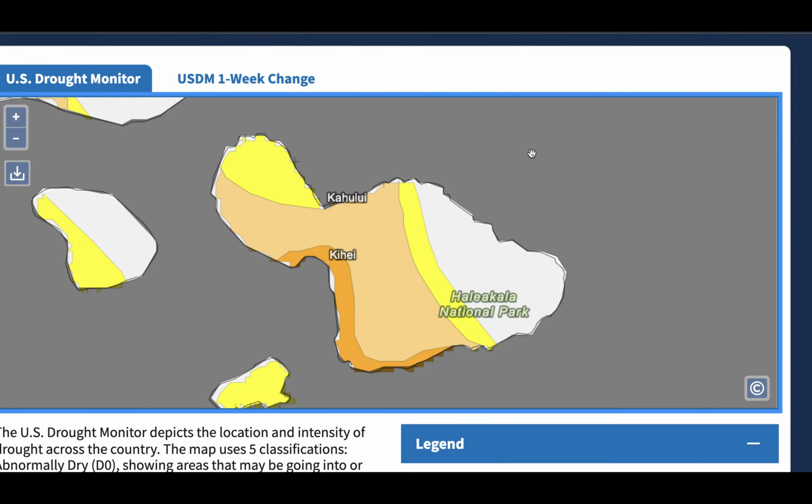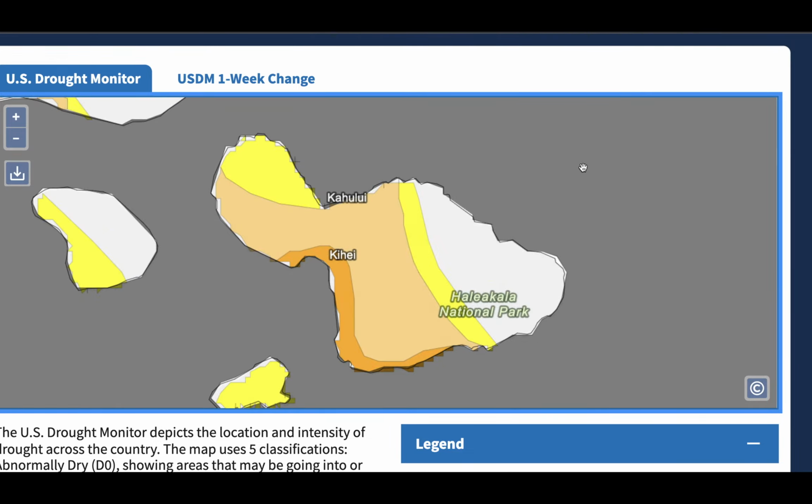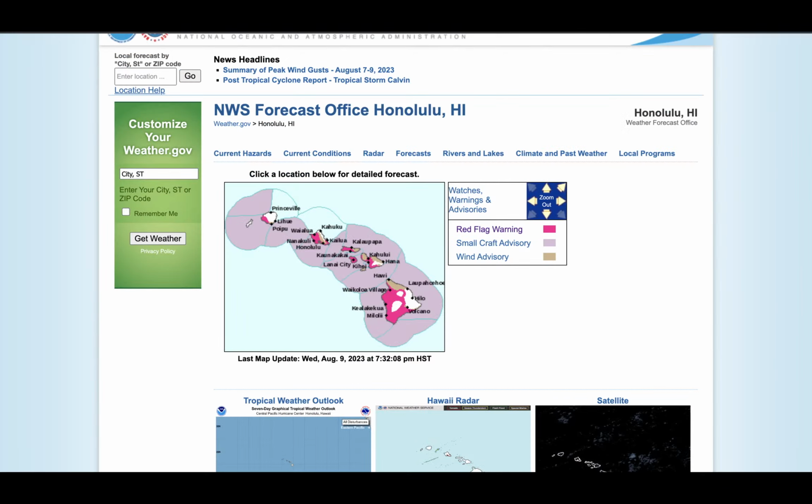Now when we look at the drought monitor, this perfectly shows that rain shadow effect. On the eastern side of the island, you have no drought conditions, but then almost the entire western side of the island is in either moderate drought or that bright orange color right there, which represents severe drought. So when your fuels are dry and you have strong winds, it makes it easier for fires to start, and then once those fires do start, they're able to spread rapidly.